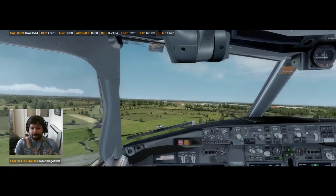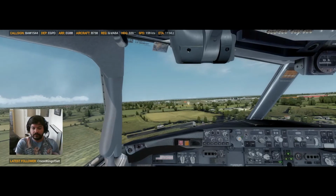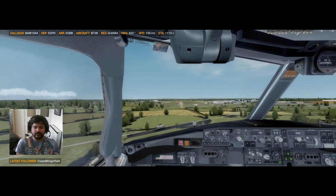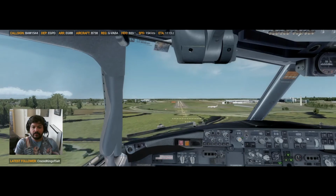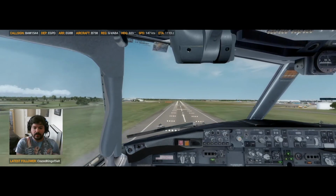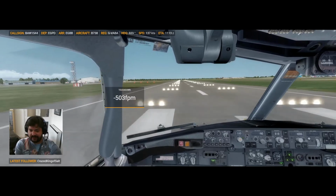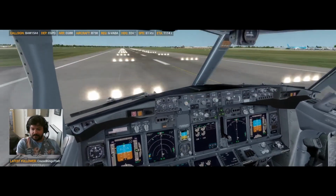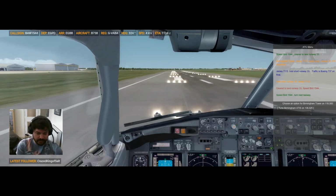Stage of flaps. Mate, pull up. I'm fine. Do that. Full spoiler. Here we go. We're coming in. Oh yeah. Boom. Breaking our necks. Full reverse thrust, please. Decelerate. Yep. Cheers on that, Roger. Tune in.